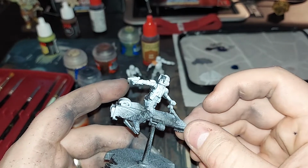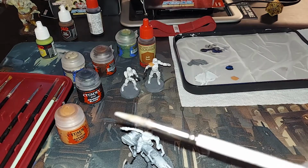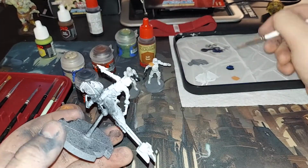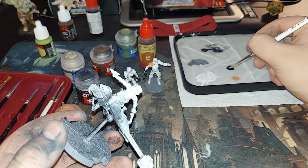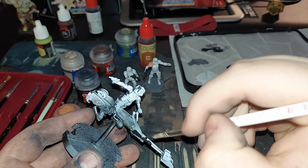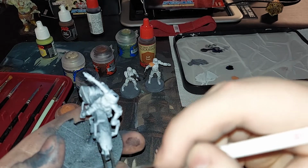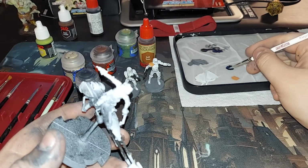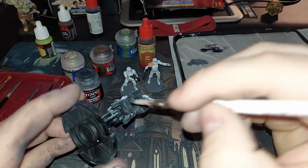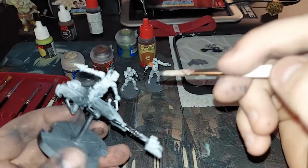I think the best thing to do is to start with the black. I'll keep using this brush. And what we're going to do is this thing is nice and primed. We're going to get the Abaddon black. And we're going to be painting these things here. Right, we're going to put some there. We're going to get the under gearing here, which is like this stuff and like this footrest. This is going to be brown and brown.